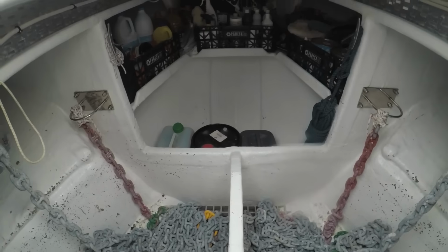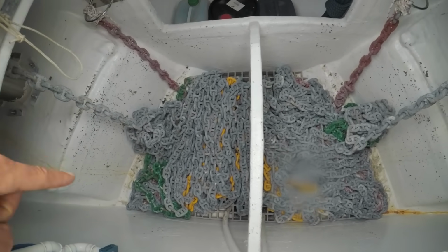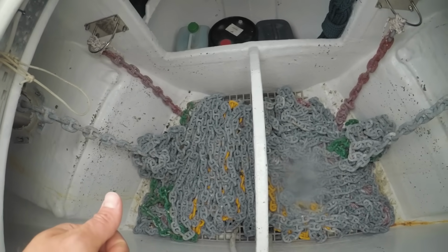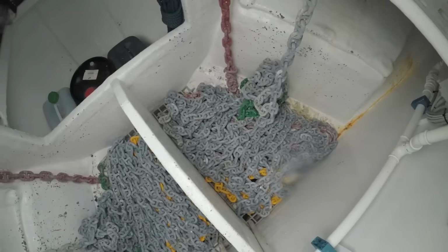Also, you would have seen in a previous video, I was sitting up there flaking the chain. The chain's got to come in and it's got to get wrapped like that, and then wrapped like this, and then wrapped like that, so that when we release the anchor, all the chain doesn't get bunched up. So that's what's happening there.